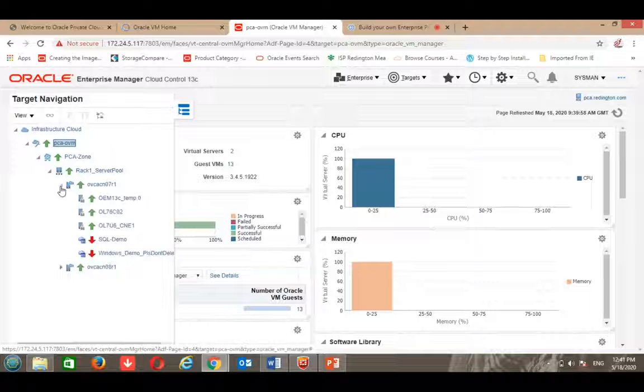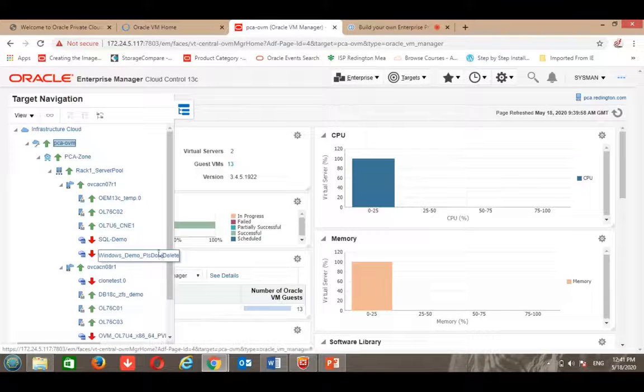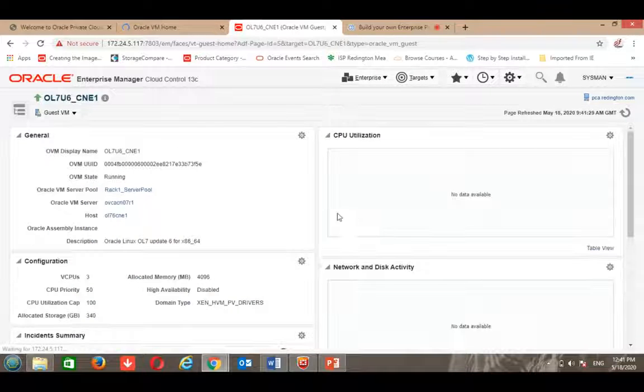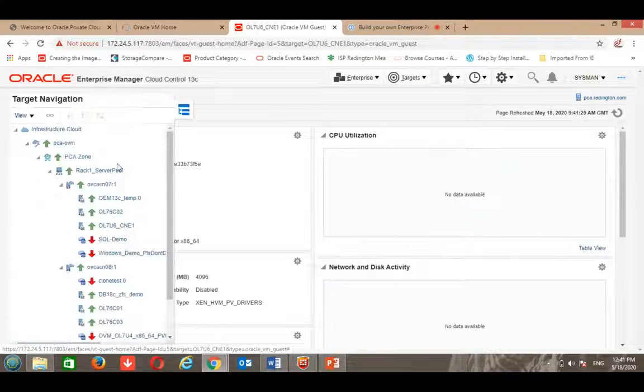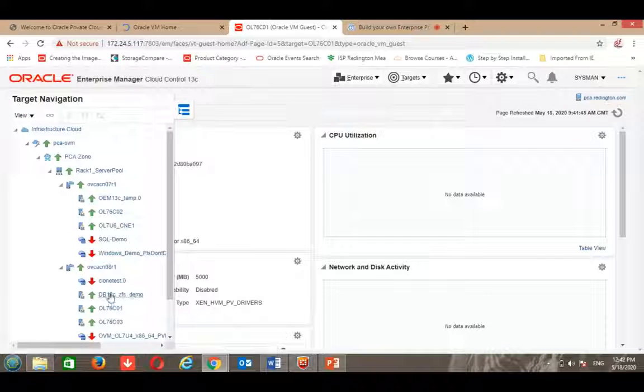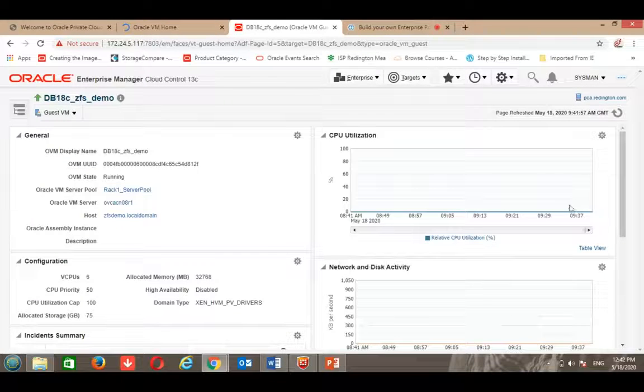You can enter each node and check the availability. We have many types of instances. We have Oracle Linux, we have SQL, we have even Microsoft Windows. It's down right now, so you can enter any machine. Let's say here, maybe you can catch one of them. So this is in a database demo. Okay, this one is running.